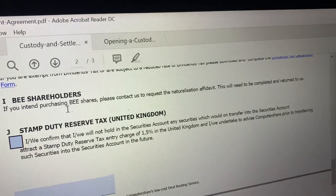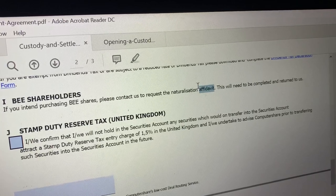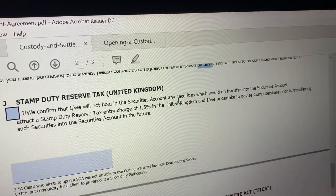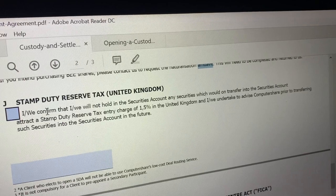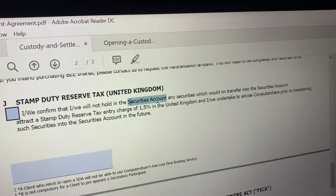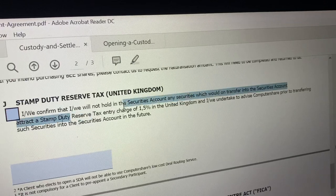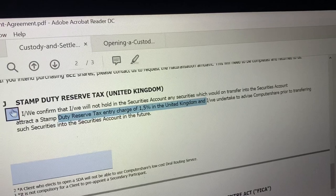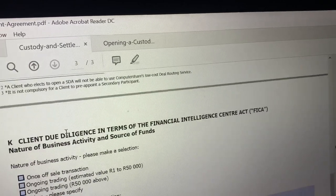But section I, shareholding, here it's just a request for you to sign that affidavit, which we have gone through and are happy with. And then section J, stamp duty reserve tax. So here you're confirming that the shares that you hold will not attract the stamp duty tax, which is United Kingdom relevant. So here I'm happy to tick that it will not. And then I'll sign here.